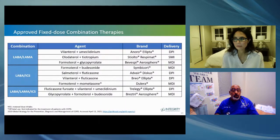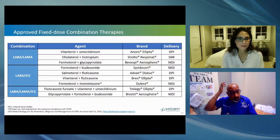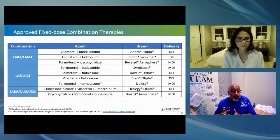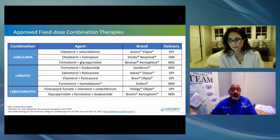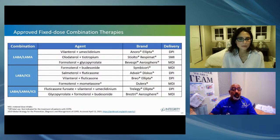So what about if we're going to do combination therapy? Like Dr. Han, you were talking about combination therapy for the people that are more symptomatic, or for people that are having significant exacerbations. So these are the options that we have for LAMA-LABA. These are the branded name products that we have. We have three products that are good on that combination. Those are the dual bronchodilators, or the LABA-ICS that has been in the market for longer. These are the ones that we have, and the different delivery systems.